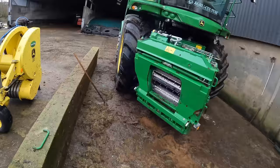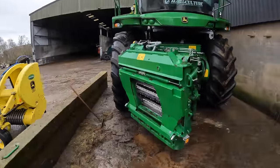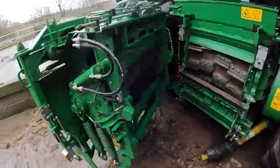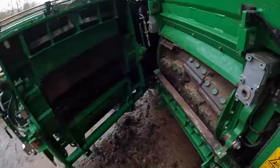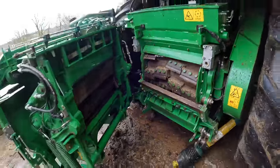I'm gonna do some washing. Right, I am done here for a minute. John needs a hand moving some calves. But basically I've cleaned all this out. All the feed rollers in there. I've taken the screwdriver to the underside of these and cleaned them all off so the knives are all clean.